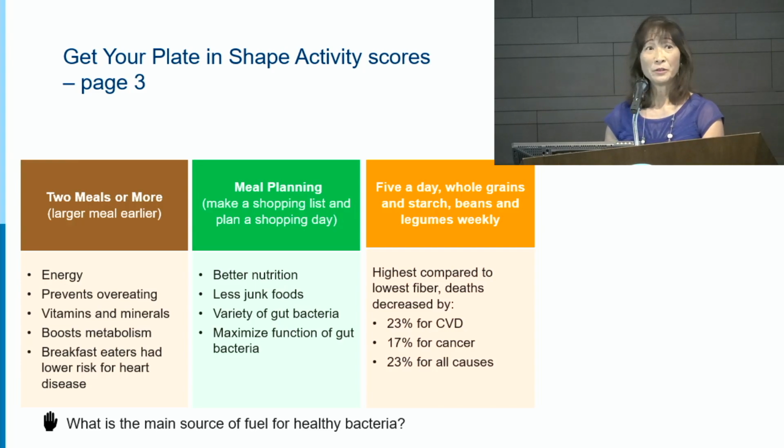The second question had to do with food availability, right? And so we know that if we're not going to have healthy food in the house, we can't eat it. So, of course, it's really important to have those foods, and we'll talk specifically about the foods a little bit more. And that's going to lead to better nutrition and less junk foods if you're buying the right types of foods. Now, talking about the gut biome, we know that the more variety you have in your plant foods, the more variety you'll have in your gut biome. And the more variety you have in your gut biome, the increased role it will have in performing all those functions that it needs to perform. So that's an important thing.